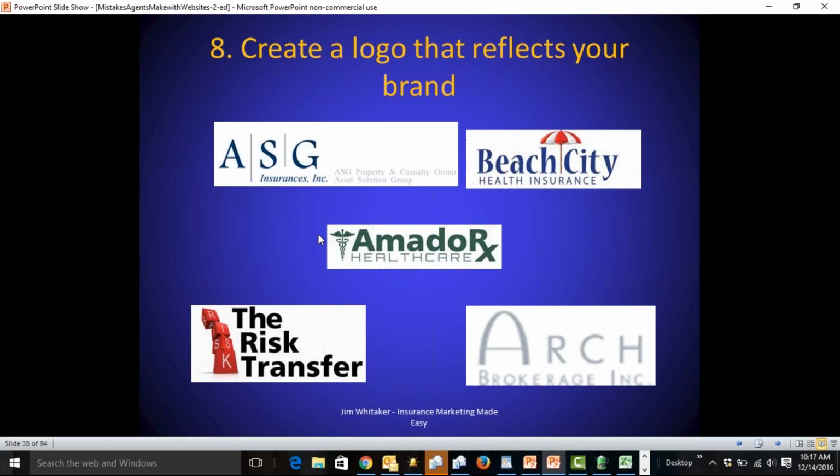And then, of course, in contrast, I wanted to show a very corporate logo, ASG Insurance Services in Reno. They take a very corporate look, which is good too. I mean, that establishes your credibility and gravitas, right?